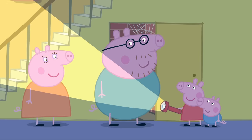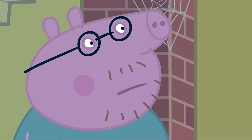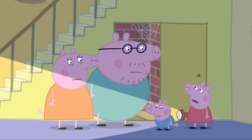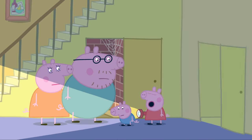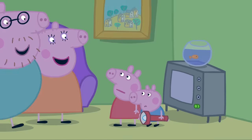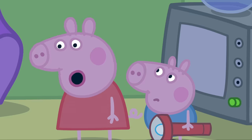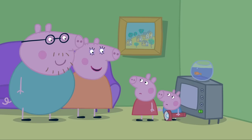Now, we just have to wait until the electricity comes back. How long will that be, exactly? I would say exactly a long time. Oh, but George and I want to do some dancing. I know what we can do. We can watch some television. Oh, it won't go on. The TV needs electricity too. Does it? Yes. Oh, now what are we going to do? In the olden days, when there was no television, children would have to make up their own games.